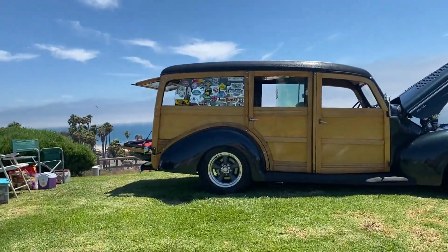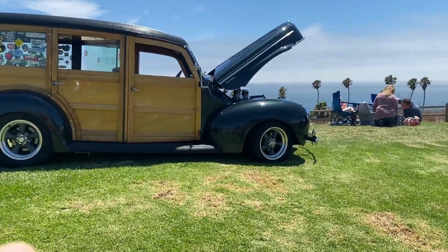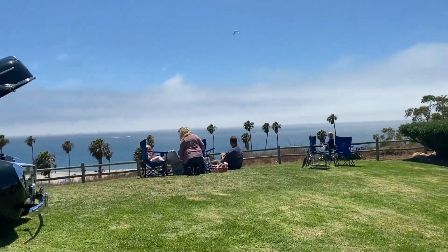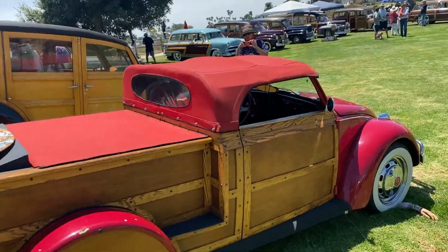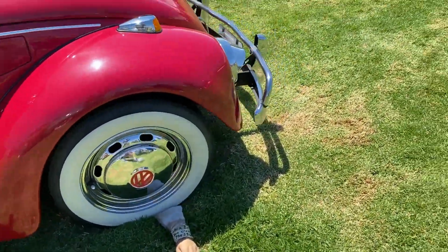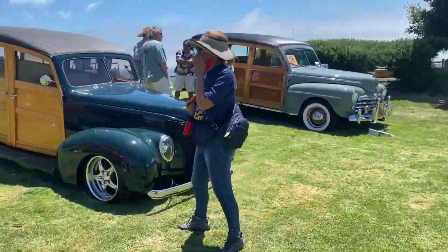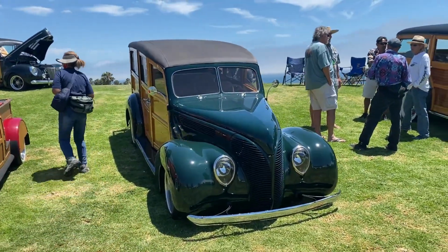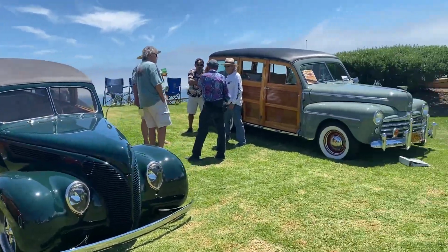Ooh, 1940 Woody. That's a rare one right there. It's got a bunch of horsepower in the front though. God, look at that view out there. Man, is that pretty? Oh man, look at this lineup. Is this beautiful or what? Oh my God. Look at that thing. Man, it is so pretty.